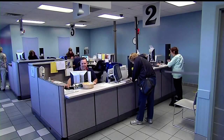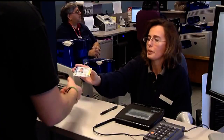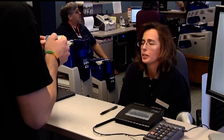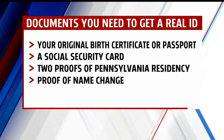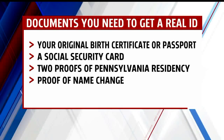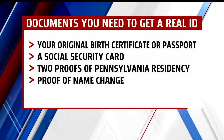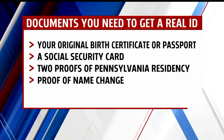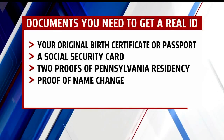If you got your license before September of 2003, you can go to any PennDOT driver's photo license center and bring these documents: your original birth certificate or passport, a social security card, and 2 proofs of Pennsylvania residency, which can be your Pennsylvania license, Pennsylvania vehicle registration, or even a utility bill with the same name and address. Also, if you've changed your name, you'll need proof of that too.